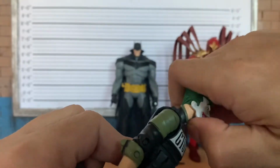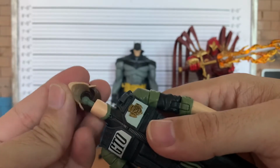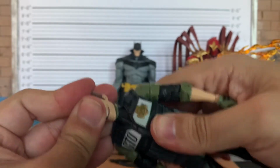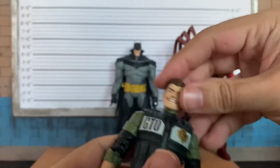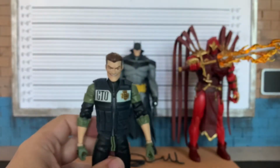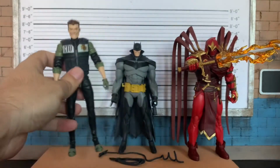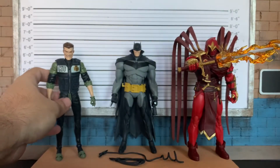So let's go ahead and pop this out. You can see he has a flesh colored neck. That came off super easy, but it goes on and stays on just as well. And to me, that looks awesome, man. Jack Napier Joker. Looking fantastic.